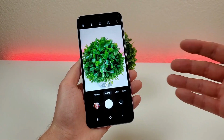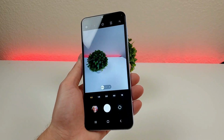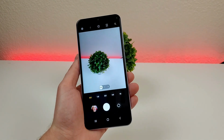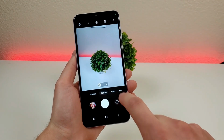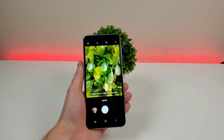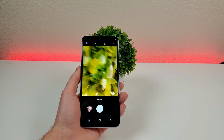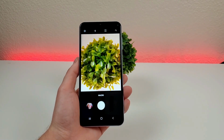Now here's how things look on the camera app on the device. This is with the main camera right now. Then from here we can switch over to the ultra wide angle camera so that we can fit a lot more content into the frame. We can also go over to the More tab and then access the macro camera to get very close up here. So you can see with the macro camera, we can indeed get close up and have things be in really good detail. So that is a nice feature to have.